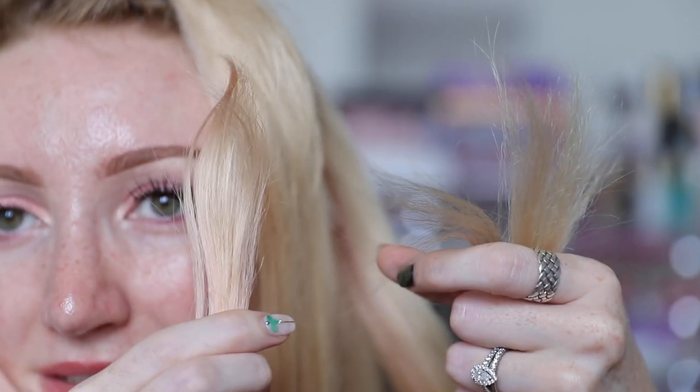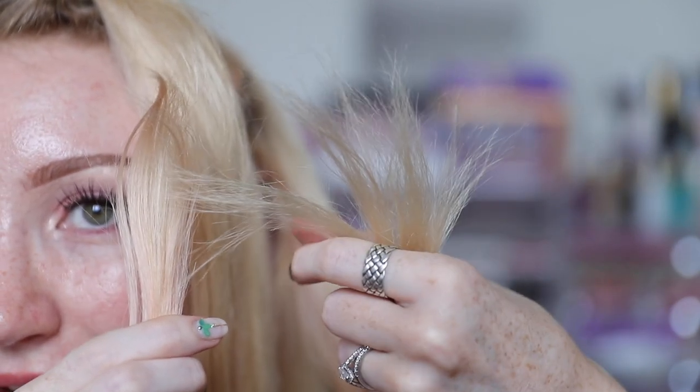Look at the difference. Bright Organics. And that's the L'Oreal. Look how it's frazzled my hair.